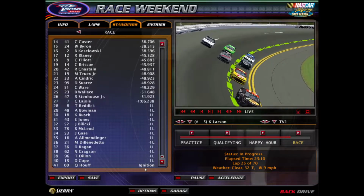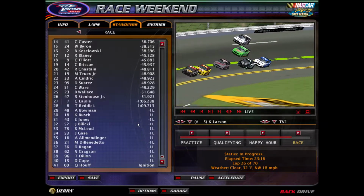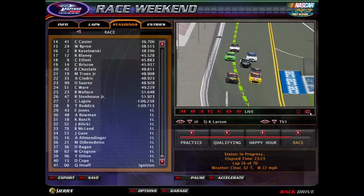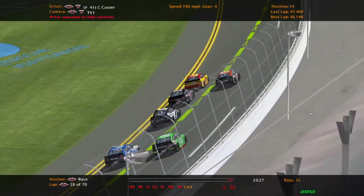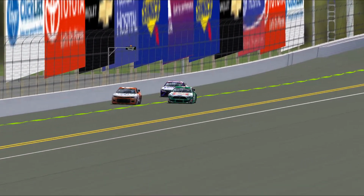Ooh, Quinn Houff, DNF. Our first DNF. Matt DiBenedetto lap down. Alex Bowman, Kyle Larson. Not Kyle Larson. Kyle Busch. We'll see at the line. Is it updated? Kevin Harvick's your leader.